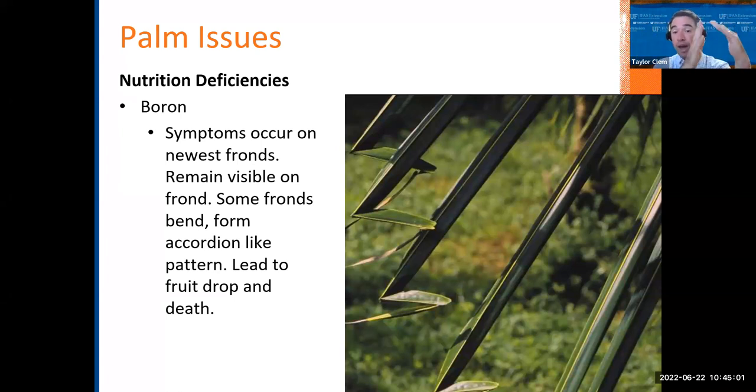If the boron deficiency gets so bad, besides the accordion pattern on the fronds, you'll see the new growth at the top of the palm slowly crumple and bend over, just going limp all of a sudden. That's extreme boron deficiency. Once that happens, your tree is dead, because that heart of palm, the apical meristem at the very top of the palm, you've killed it. It's dead. Nothing can help it recover. If you have a boron deficiency, try to correct it, but with typical nutrient management, it should never be a problem.